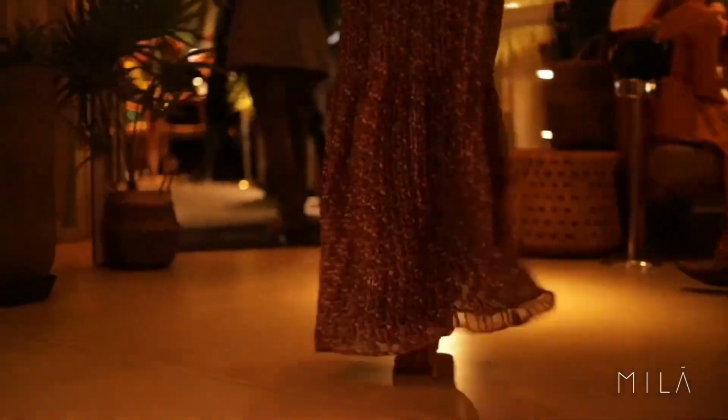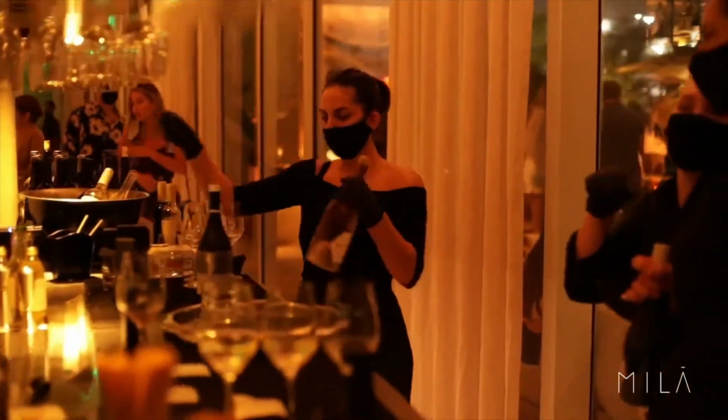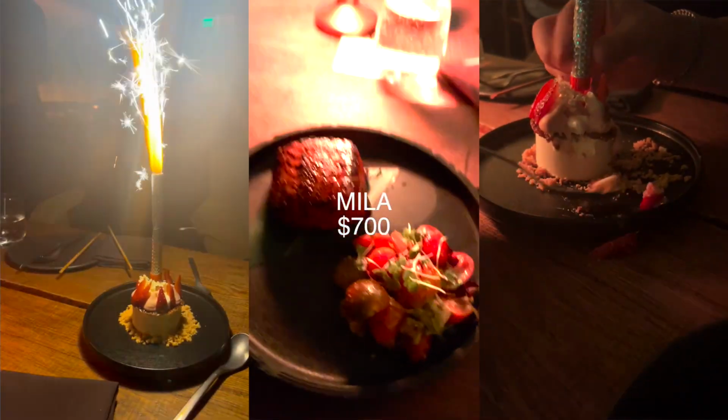Speaking of MILA Miami, we have to talk about all the money we spent on restaurants and food while we're here. MILA is my absolutely favorite restaurant in Miami. There's no place better that I have experienced yet, but I haven't tried every single restaurant in Miami. I will eventually though. Here at MILA, we spent around $700 on food for 3 people.